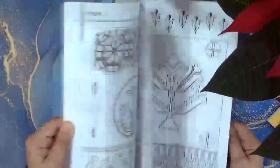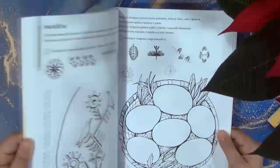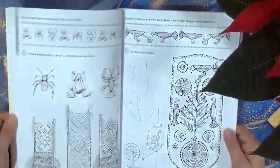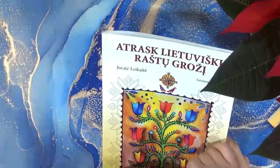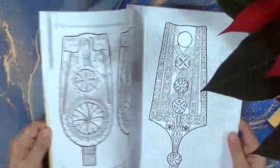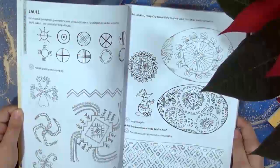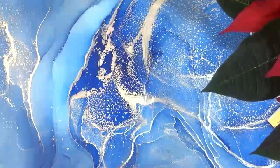So her books are mostly educational. They're very informative. They have a lot of info in them. You can read more about our culture, folk traditions, art, and basically anything. So this is the book, Discover the beauty of Lithuanian patterns. So yeah, it's very much folk based. It's more of a task book, so to speak, but still, there's so many gorgeous illustrations to color. It's a really interesting book to dig in.